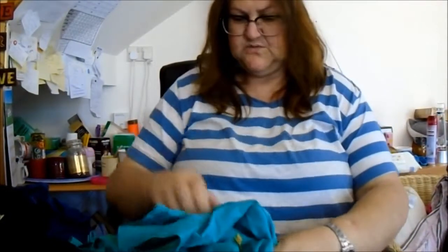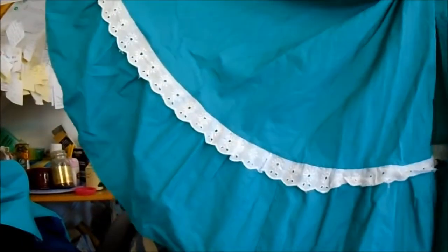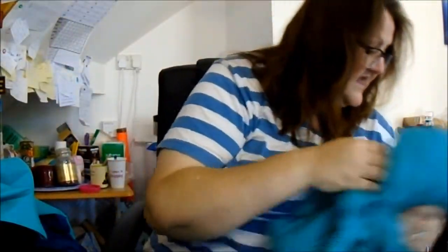And last but not least, another sort of country western outfit, if you like. Again, an acquired taste, but there are people out there that do this sort of thing. With all this gold embroidery on the front and also on the back, and then it's got a skirt that matches with this sort of white trim to the bottom. So that was everything that we got on Saturday. Let me just chuck this all away and then I can show you what we got on Sunday.